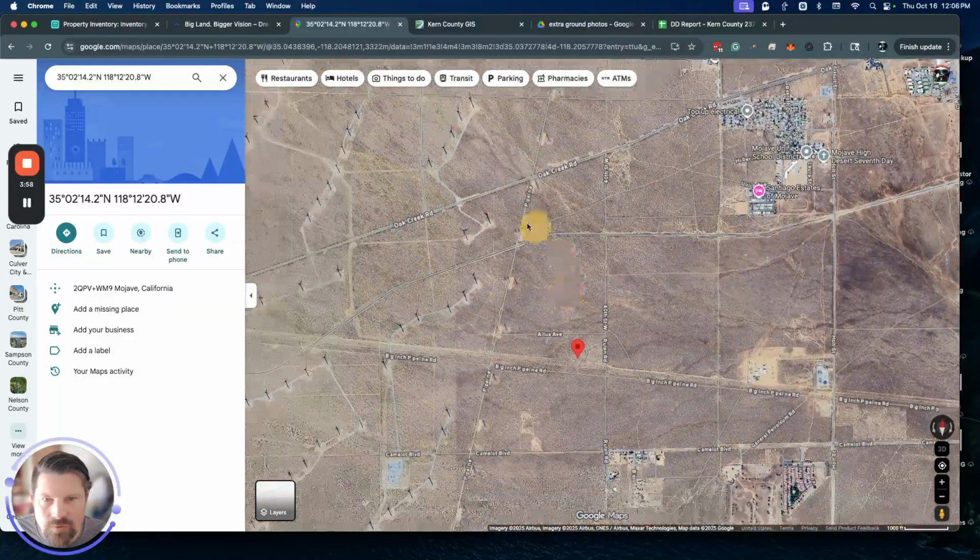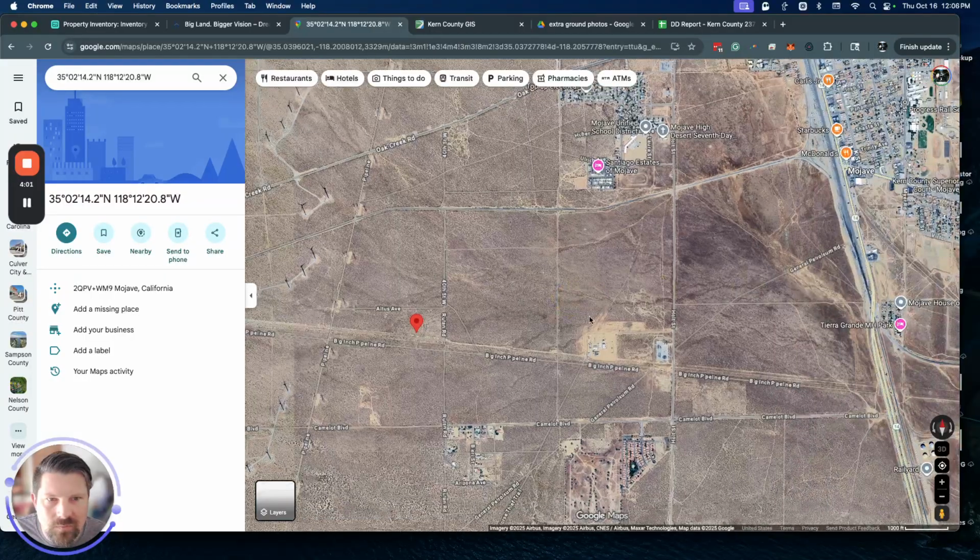And that's the area. You've got windmills to the west. You've got freeway open space to the east.